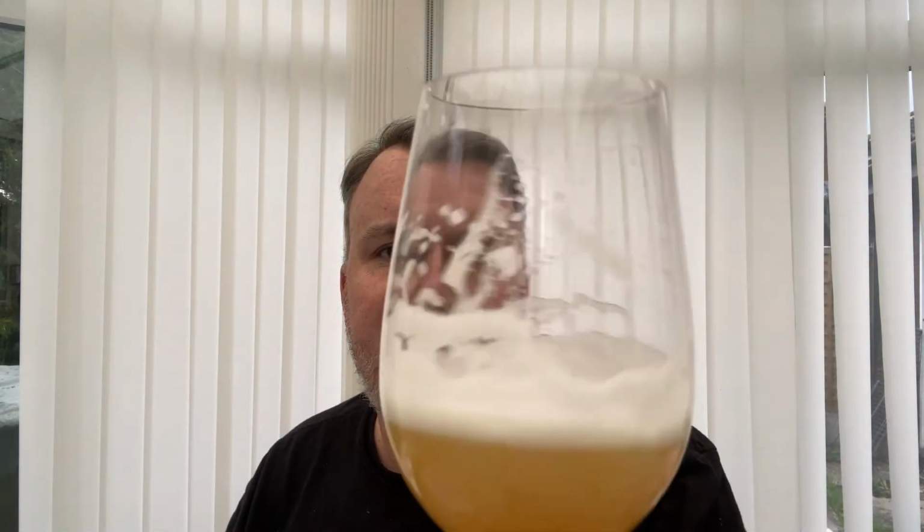It's a lovely looking beer, and you can see the coating of the glass, in terms of the way that the head sticks to the glass. It's a very creamy sort of beer, and you can see that in the appearance. So I think it's pretty good. I'm giving it a 9 out of 10.